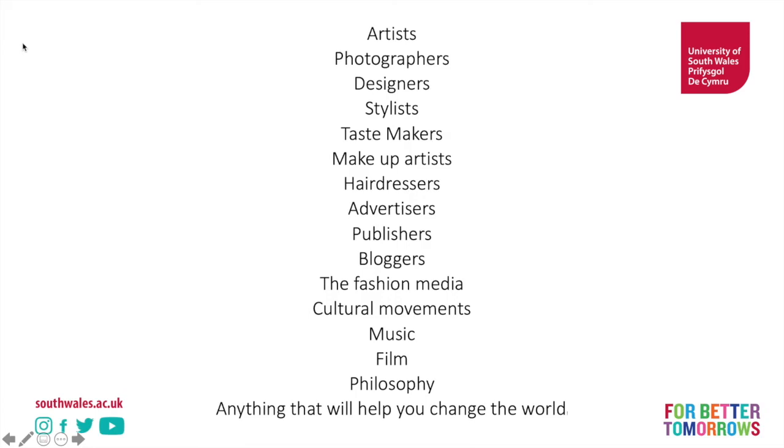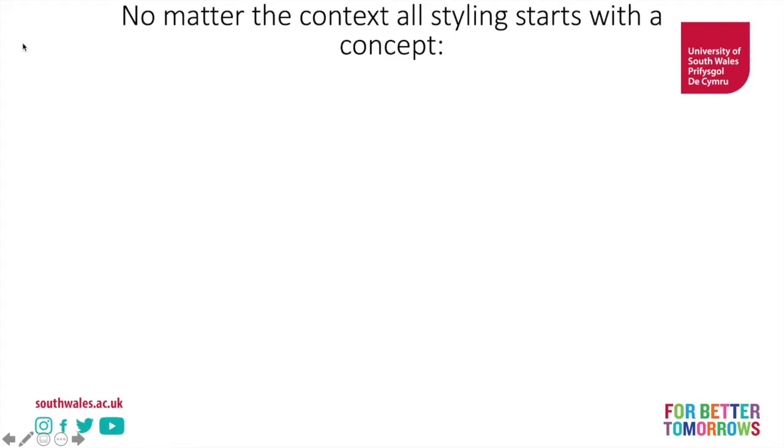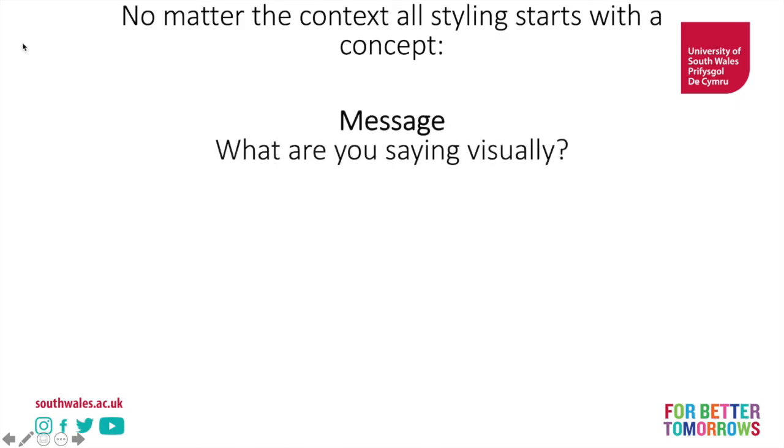Yeah, and while that seems like a really lofty goal, even in terms of styling, we do that in a very small way. Everything starts here. Everything starts with a concept. No matter the context, all styling starts with a concept. Now, I've created a much longer video about concept development, and it is focused on designers, but the message is still the same for styling and designing, because as we said before, it's just the medium that's different. So where do we start? We start with this. What is your message? What are you saying? What are you visually trying to communicate?